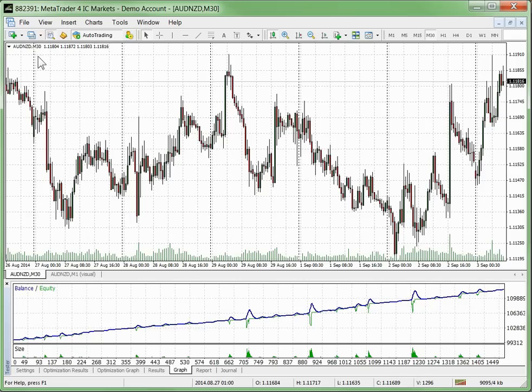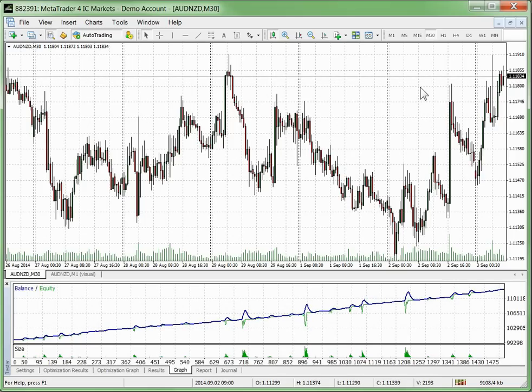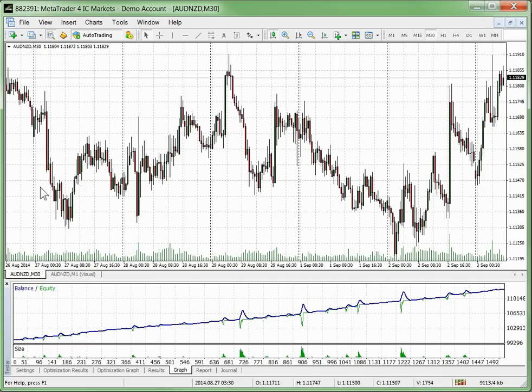But that's something I can show you. Let's go here. We're in the 30 minute time frame, so each candlestick here represents 30 minutes of trading. This vertical line is the day period separator. So here we have 1, 2, 3, 4, 5 days of trading, plus a half day here and a half day there.